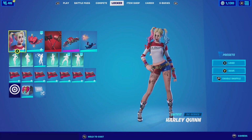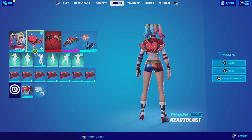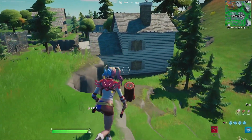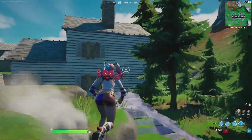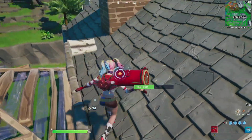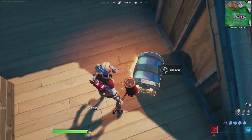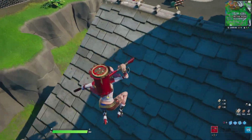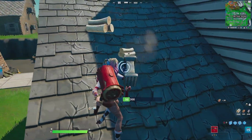Then for our next combination with Harley Quinn, we're going to be pairing her up with the Heart Blast. Now I really do love the Heart Blast, especially because it does have that dynamite on the mount, and if you know Harley Quinn, she normally does have dynamite with her, so it makes sense to have this as a backlink. Then for the harvesting tool, we're going to be going with the Meaty Mallets. Now the Meaty Mallets itself does have a mallet that is something that she normally uses in the battlefield, so having this combined with Harley Quinn is a perfect match.